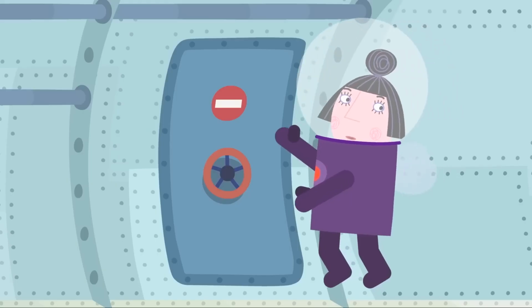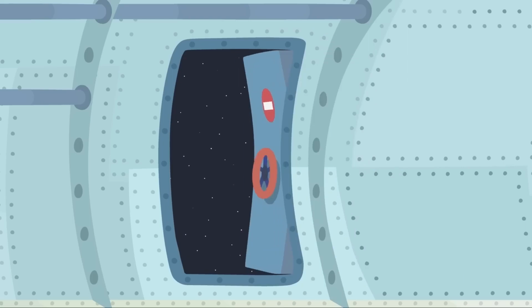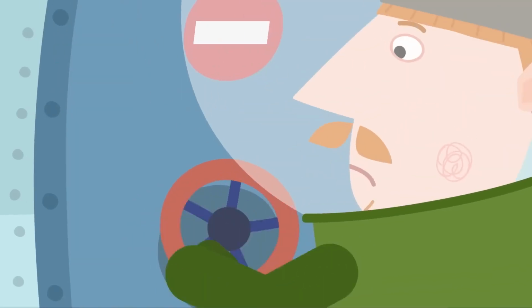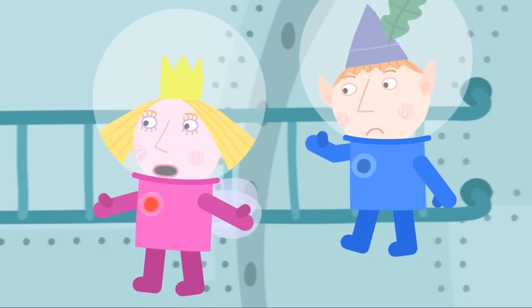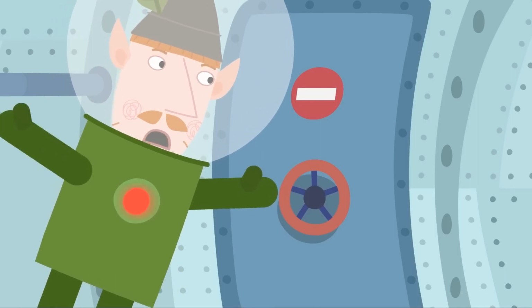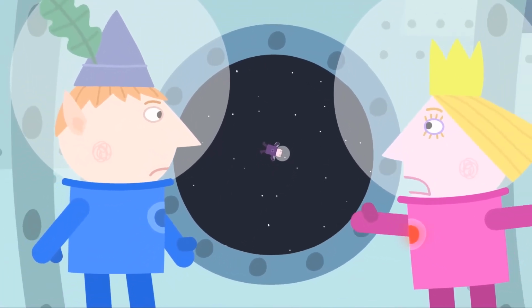Are you sure there isn't a toilet? What's through this door? No! Don't open that door! Hang on! What happened? When you open a door in space, it sucks all the air out of the rocket. Poor Nanny Plum. She's floating away.